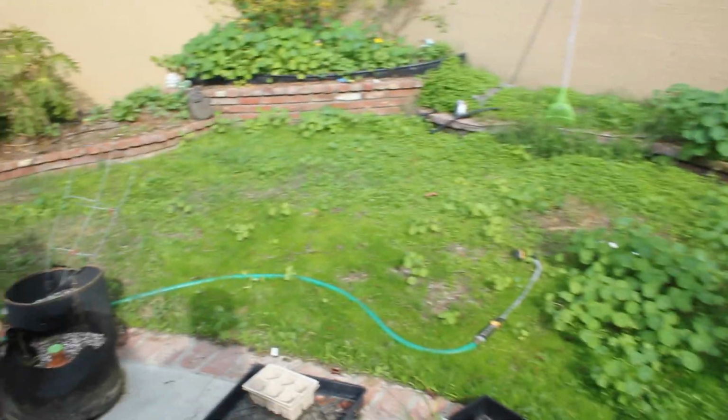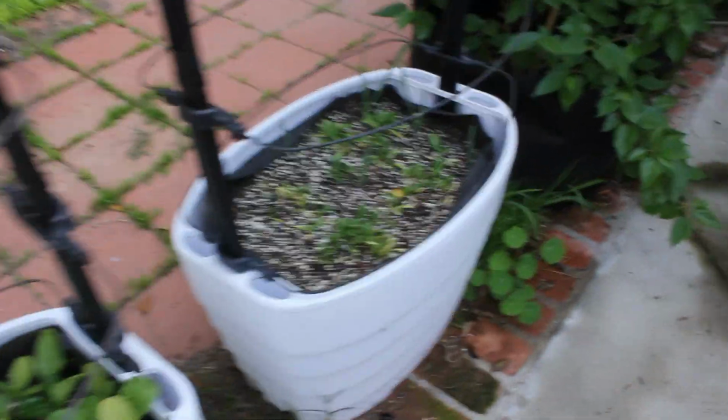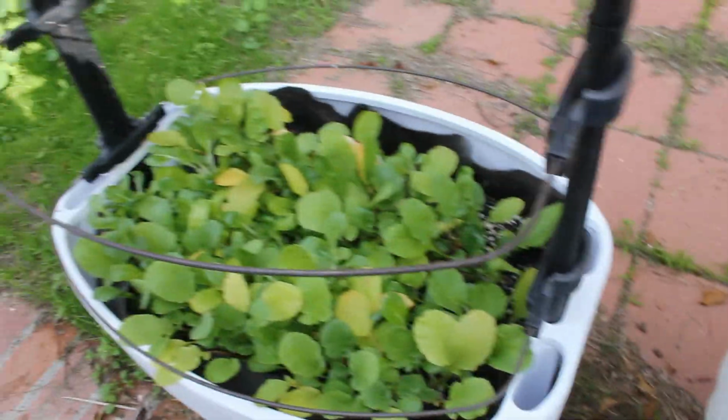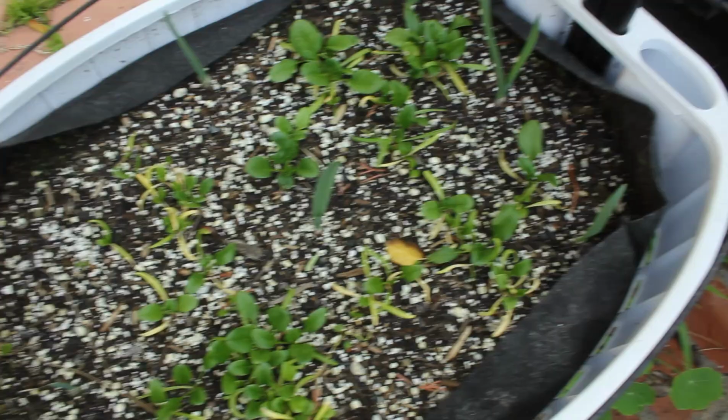Alright guys, it's been a minute since the last time I was here. Some stuff that probably could go in that compost bin, because it's kind of too far gone. But my other containers back here, they look alright. Spinach coming up. This is basically all baby bok choy. And I think I got some garlic in there somewhere as well.